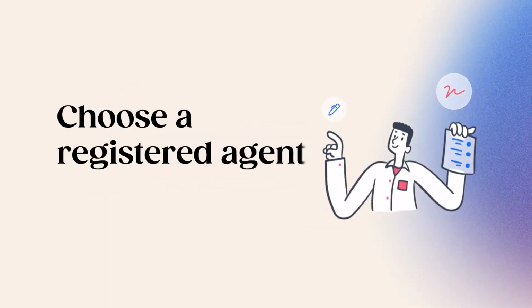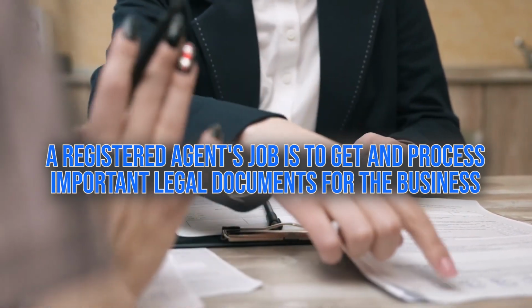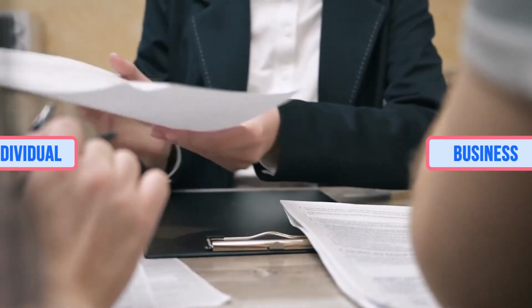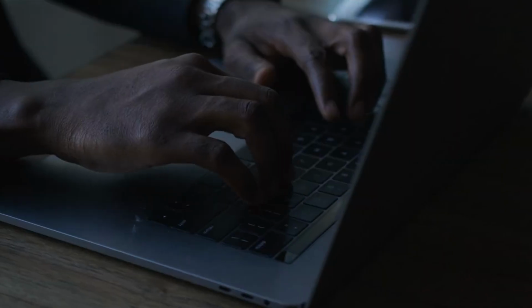Next step, you need a registered agent. A registered agent's job is to get and process important legal documents for the business. Whether that service is provided by an individual or a business, that provider must either be based in Alabama or be registered to do business in Alabama. Once your name is reserved with the state, you can move on to actually creating your LLC.